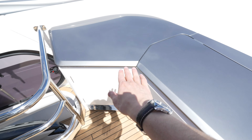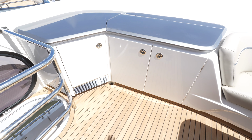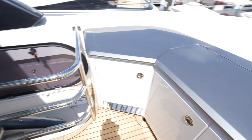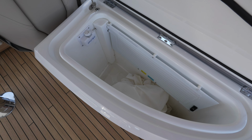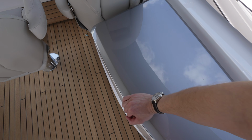I also like the gray paint that they've used. Really elevates the area when you have a little more than just the traditional white. And then don't worry, you do have a fridge as well. Princess likes to throw these in certain areas, I've noticed, but you have a top-loading refrigerator to keep all of your drinks and whatever else you need cold.